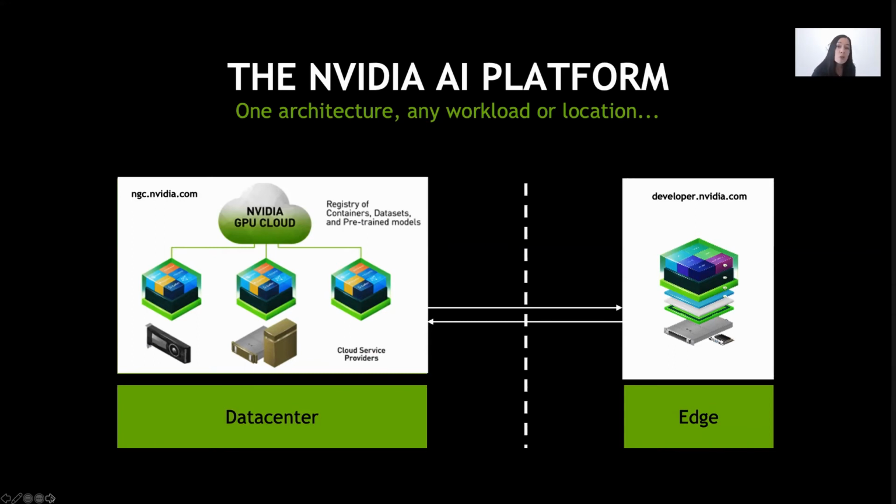And wherever you want to do your development, if that's in the cloud, that's fine. Log into NGC, you can go and grab all of those pieces. And then when you're ready to move out of the cloud, whether you want to scale that up, put it into your data center, or take it to the edge, you continue to use that same software platform. So ngc.nvidia.com.